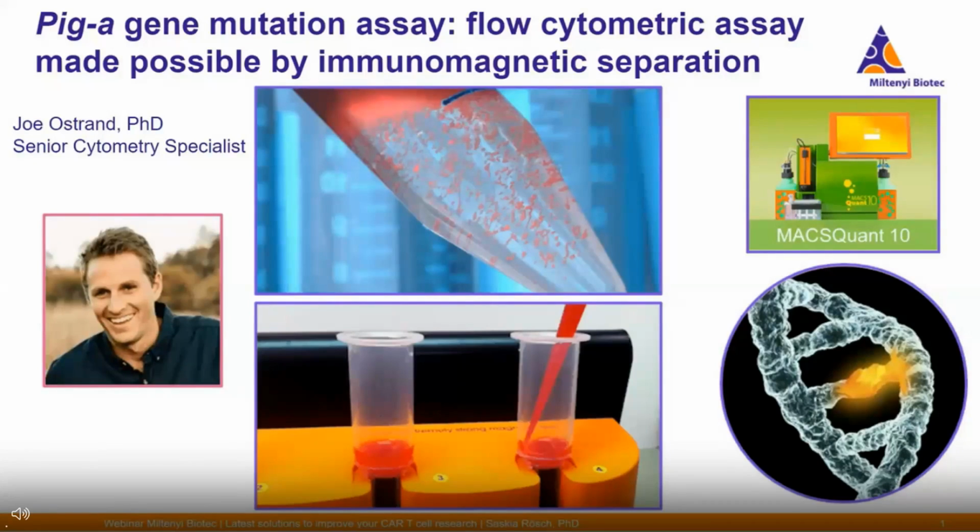I also want to acknowledge that this was done in the context of our SBIR funding that came from the NIEHS. Several different grants contributed over the years to the development of this Pig-A assay, and to really reduce it down to the functional system that we have available today.